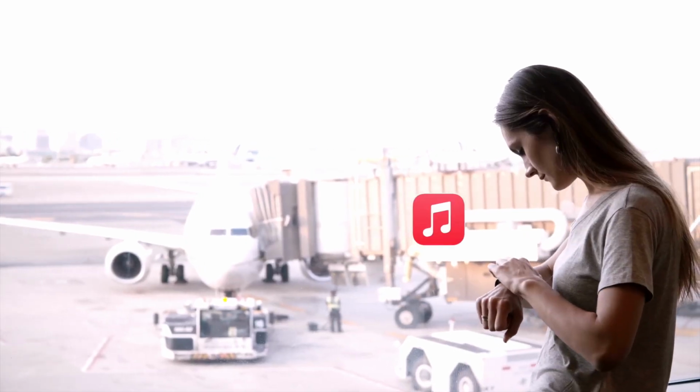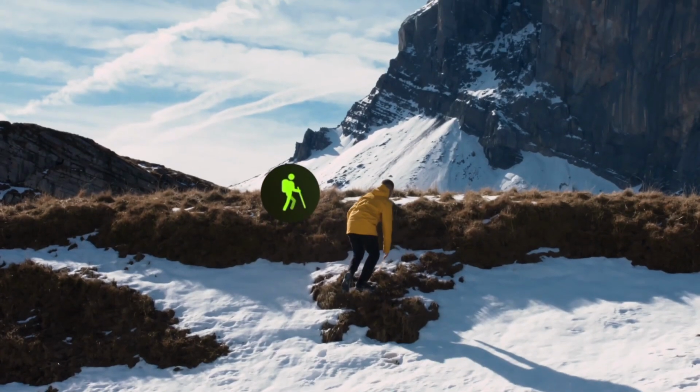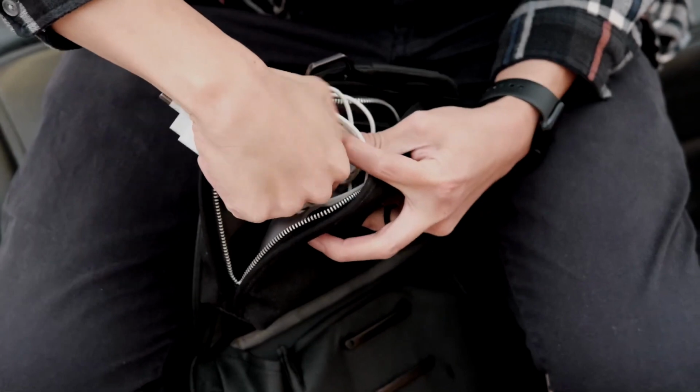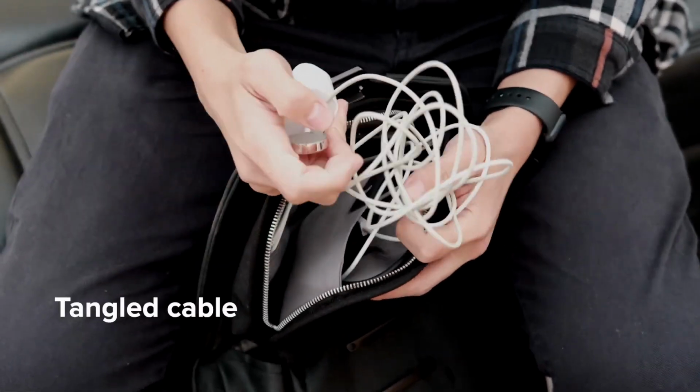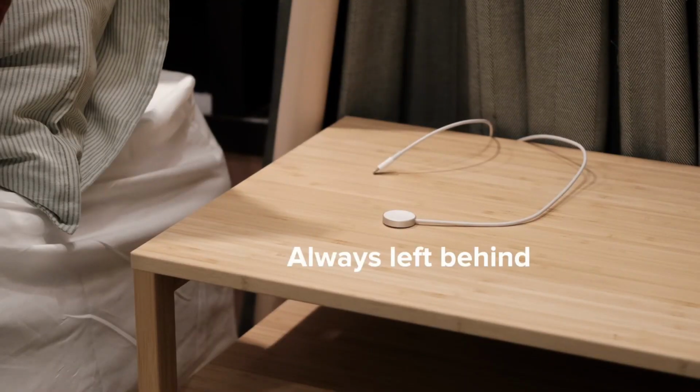Since then, we've seen the release of Apple Watch 7, 8, and Ultra. Still, problems with the watch charger remain: tangled cables, awkward angle, and simply not there when we need them.